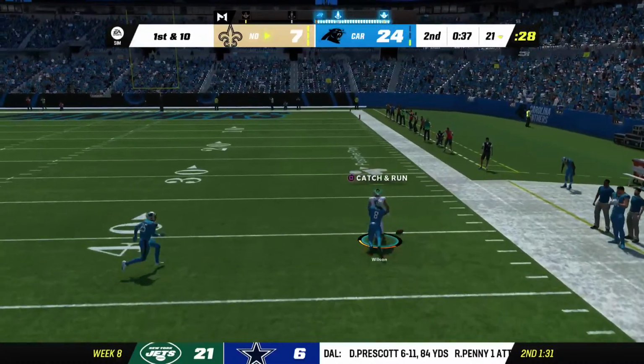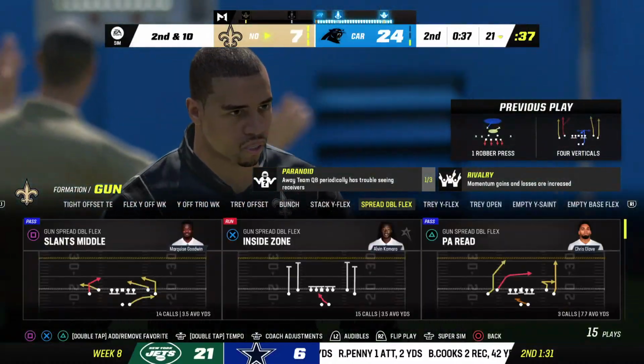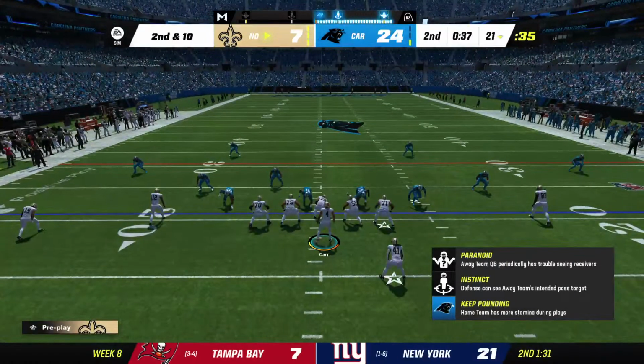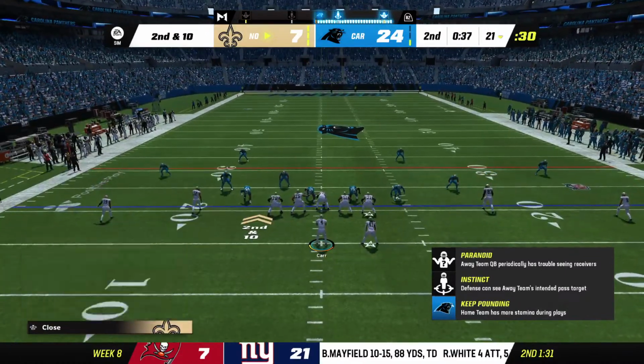He's going to float this one deep right side. And this is dropped. Oh, it's incomplete. He had a big gainer in his sights, but he could not reel it in. Now Carr, after the incomplete pass, brings him up 2nd and 10.